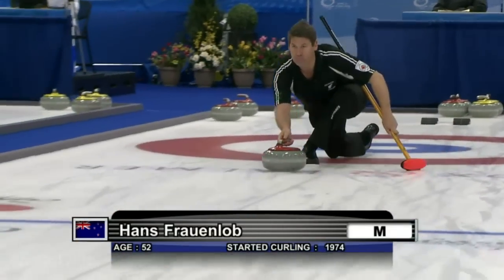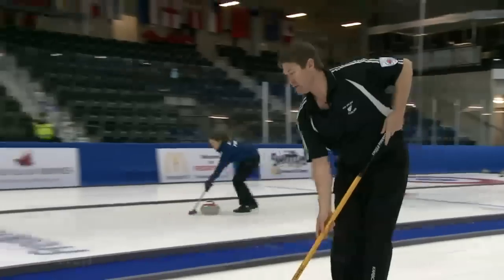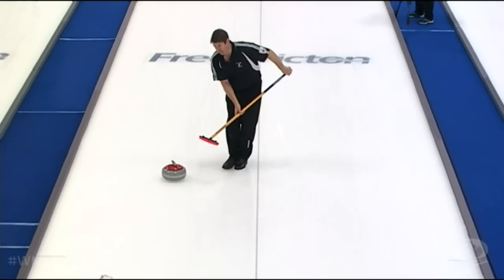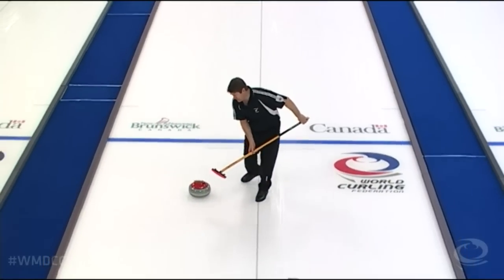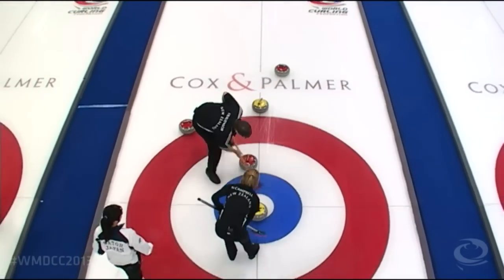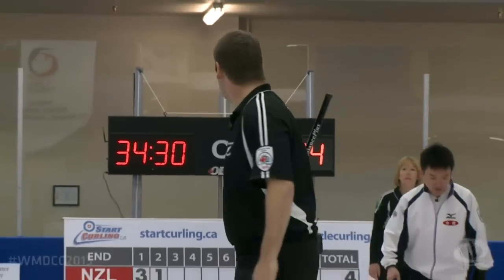Hans is a skip and seems to take on a lot of the ice reading duties. Started curling in 1974. He's 52 years old. It's there. This line looks good. Can finish it just a bit. Really close down the scoring area. Perhaps over curling just slightly, but certainly a good result.